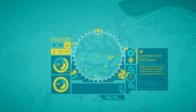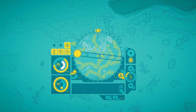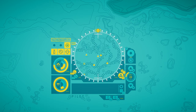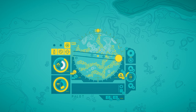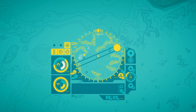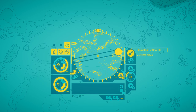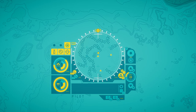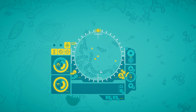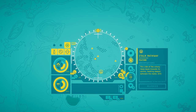Glittering stalk. Behind this tall stalk, layers of thick growth surround a maze of rocks, blocking the passage back east. Stalk pathway. This side of the colony loops back towards its center, leading deeper between the stalks.